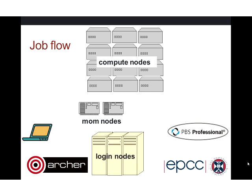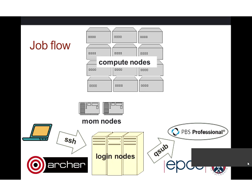So the job flow, I'm using the same diagram here, you go from your laptop to the login nodes with SSH. There are multiple login nodes, you're just assigned to one, there's some load sharing mechanism. Then when you qsub your job, it's submitted to the PBS system, the batch system, which is running on some other system, which I haven't really indicated here. It's running somewhere. But the important point is that PBS takes a copy of your script and stores it away.